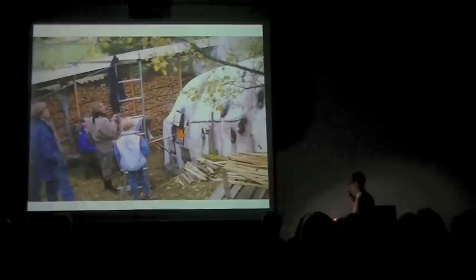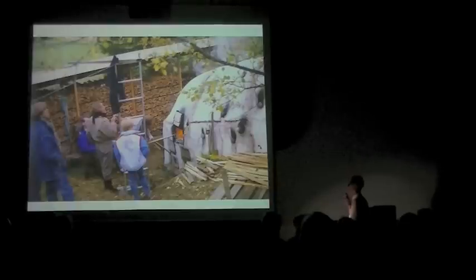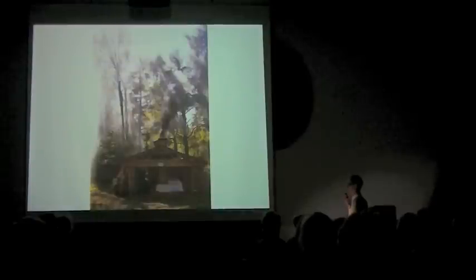Kilns have been a part of my entire life. It's actually me in the front there, 7 years old, watching my uncle fire his anagama kiln. So this is my background, and I've been around kilns and kiln design and everything like that a long time. So still today I fire anagama and other wood kilns regularly.